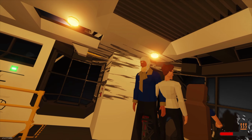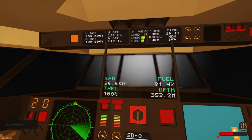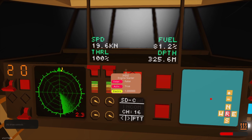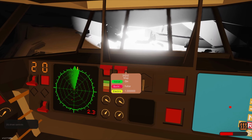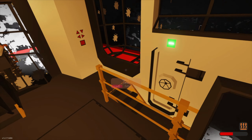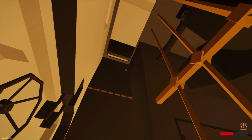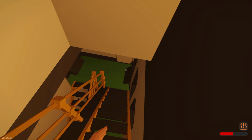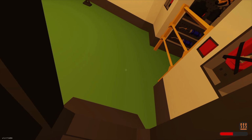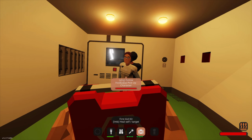Okay, I need to be... Oh my goodness, look at the damage. Oh! Hold on! Okay, you know what? I think we just need to kill the engines. That way I can get some health. I need to get back down to the equipment area and find some health. Come on, where's the first aid? There we go. First aid. Okay, taking some first aid.